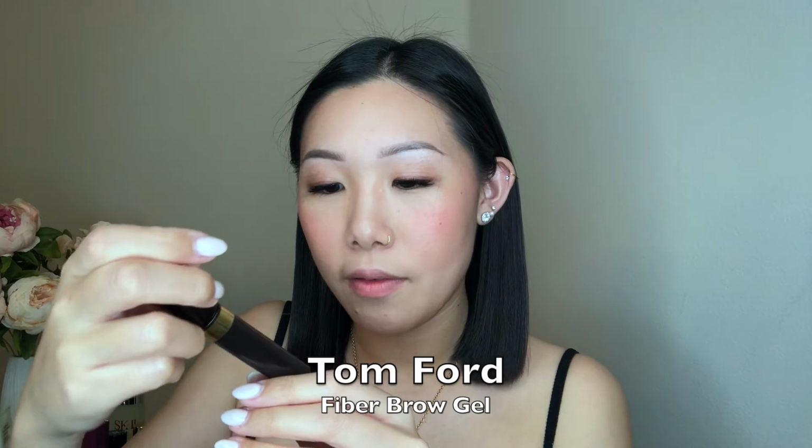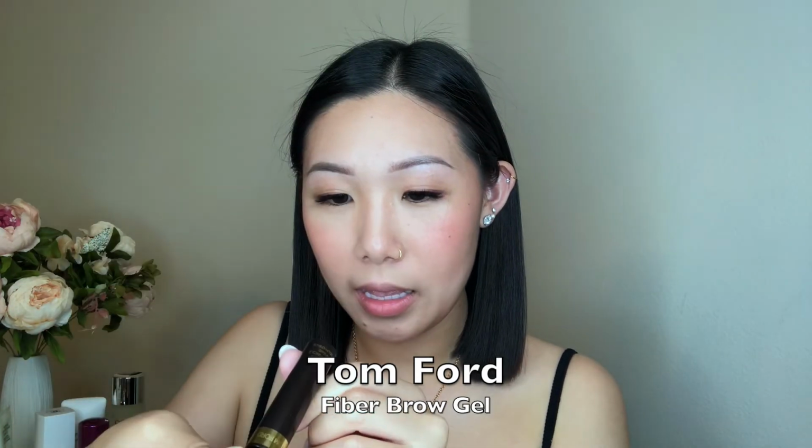So now the eyebrows. I got this tattooed and retouched about a couple months ago. So I did get an ombre semi-permanent eyebrow tattoo, and honestly, it is such a game changer. I used to have no eyebrows, so this is such a blessing. But now that I do, I like to use the Tom Ford Fiber Brow Gel in number 4 Espresso. So I kind of like a little darker brow gel.